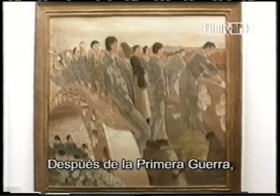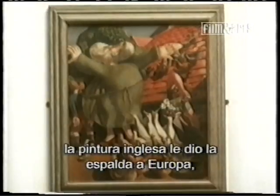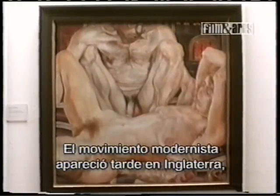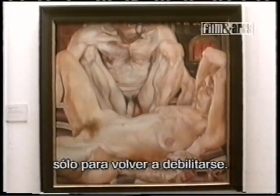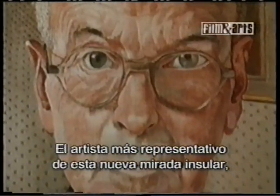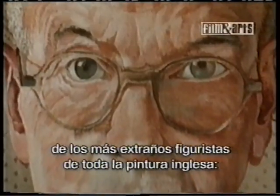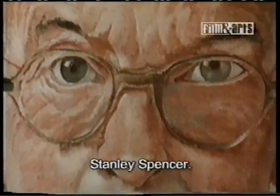After the First World War, English painting turned its back on Europe and went its own rather peculiar way. The modern movement had struck England late, only to bounce off again. The artist who flourished most conspicuously from this insular outlook was one of the strangest figures in all English painting, Stanley Spencer.